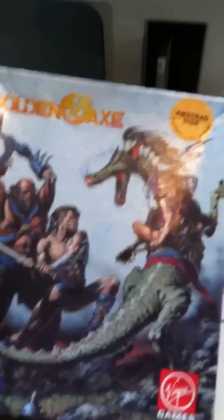Picked up an Amstrad PCW8256. The disc drive on the right came with Golden Axe, an Amstrad disc. So hopefully it works. It's a green screen, but they're notoriously prone to going wrong. Got a manual.